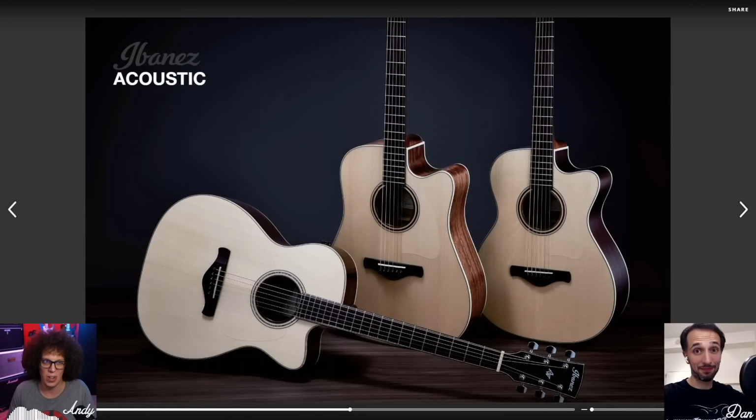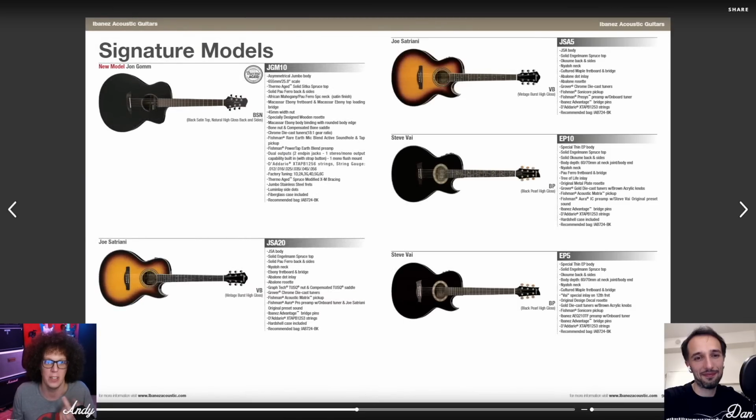Acoustic Land, Acoustic World, Ibanez Acoustic. I have one. It's the one with the really wide neck. I really enjoy it. However, Dan, I can't ask people to look at acoustics in this video. We're covering a lot of ground here, and I think we could come back to this at some other point. However, you said that there was one model you wanted to check out on the first page. Oh, yeah. There you go.